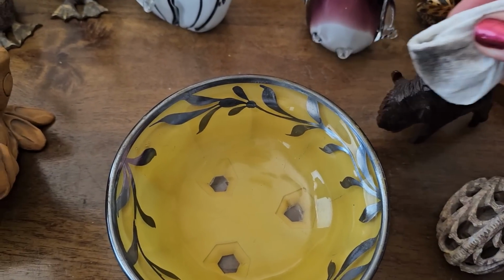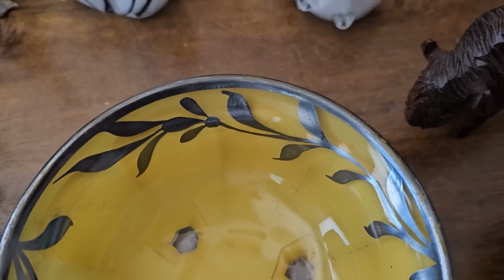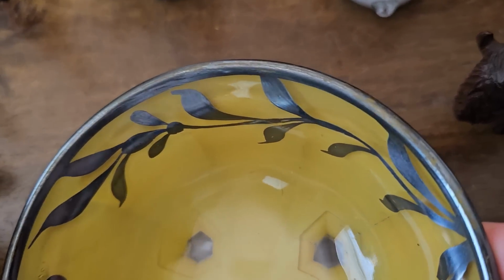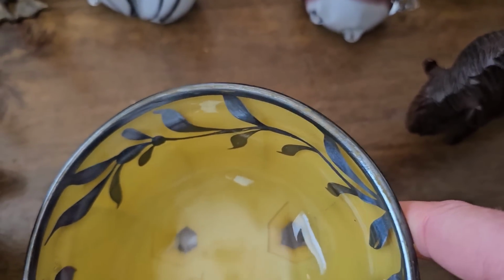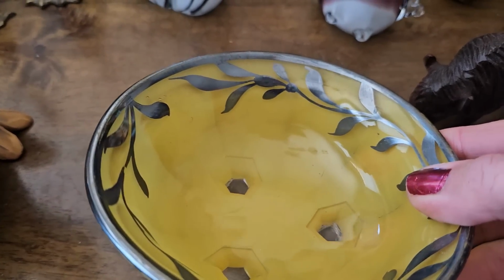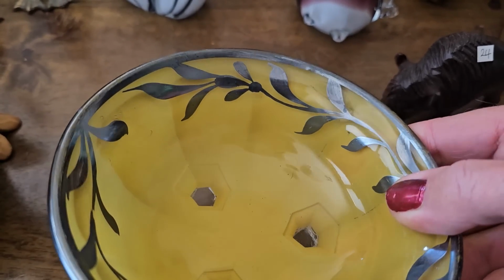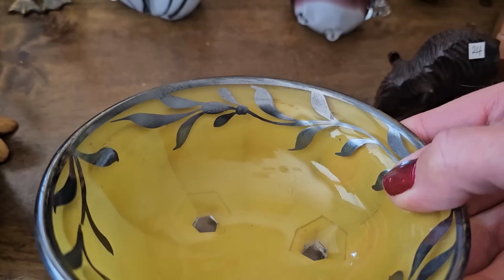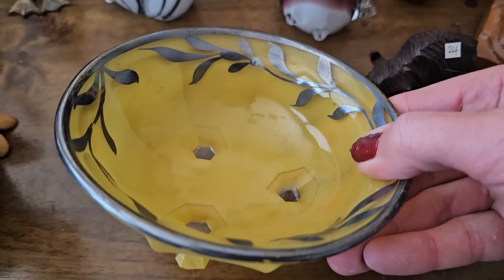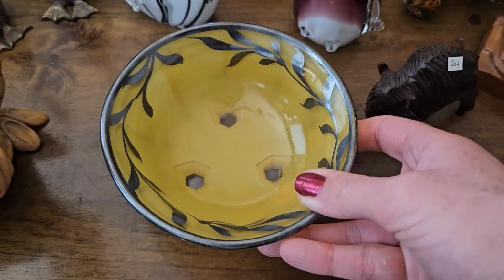We have tarnish coming off, but I'm not seeing silver, and unfortunately I do think I am seeing removal of whatever it is that is on there. Now, when we wiped it, it did look like the tarnish was coming off to reveal silver, but it might just be that this is silver paint.